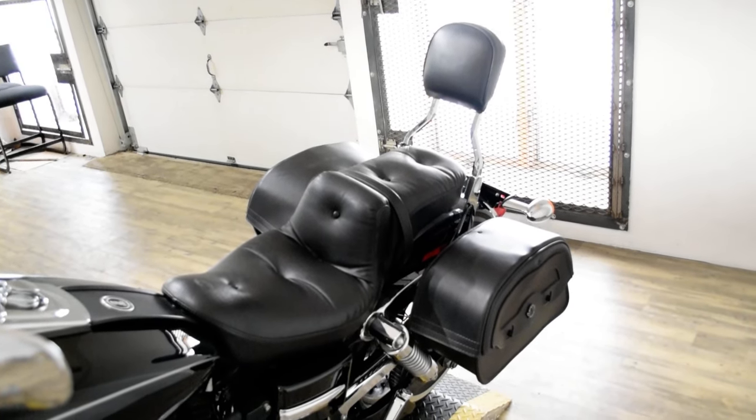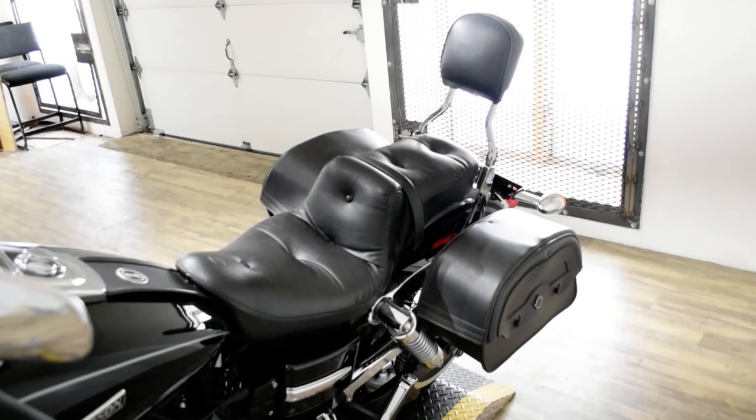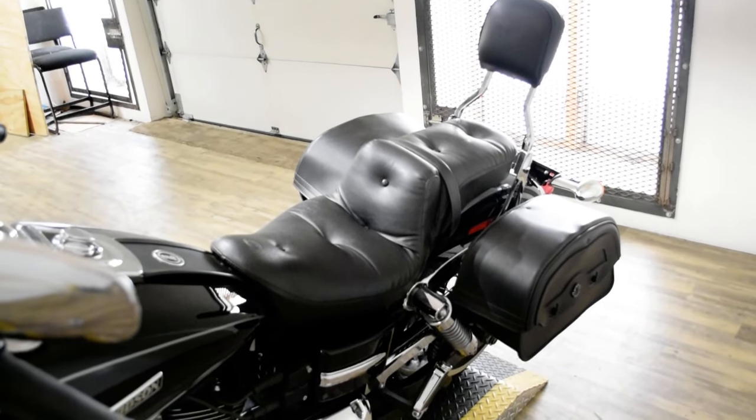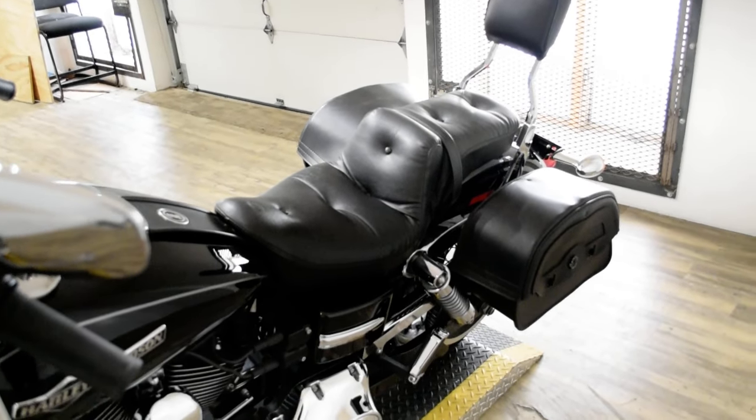This bike has been serviced and safety inspected and is ready for the road. It has Screaming Eagle pipes, Viking bags, the passenger backrest, and a Mustang seat.